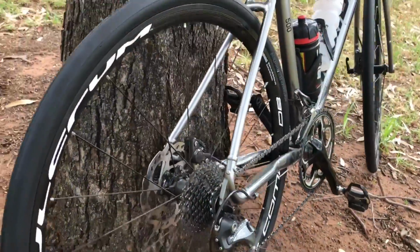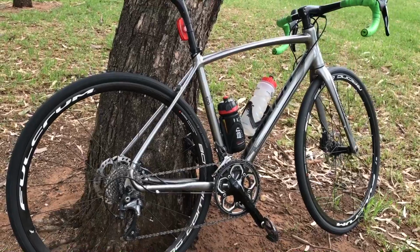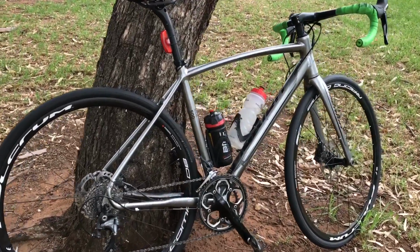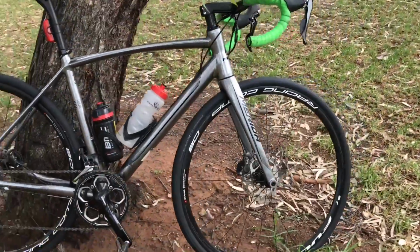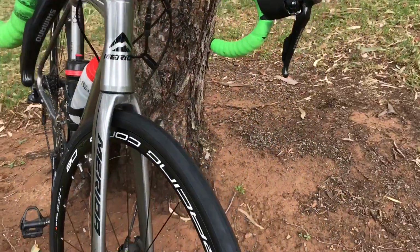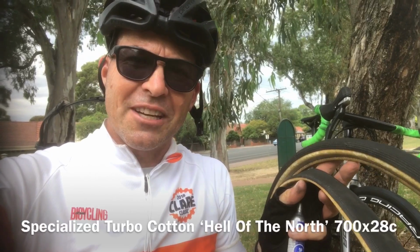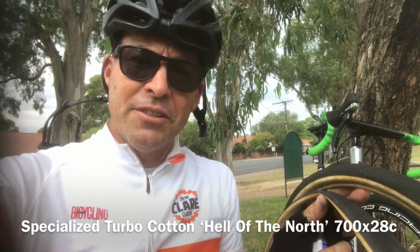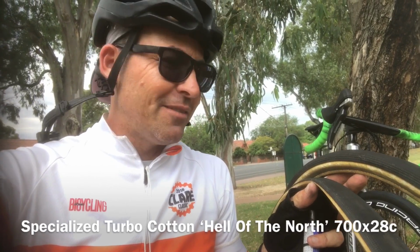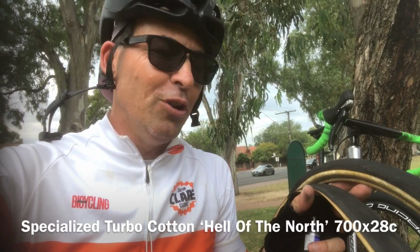I really enjoyed that gum wall look, and I did enjoy the performance of those lightweight Hell of the North Paris-Roubaix Turbo Cottons. But all good things come to an end. I think I said that earlier in the video. And this is the new tyre. I'm actually quite sorry to say goodbye to these tyres. Turbo Cotton, Hell of the North, special Paris-Roubaix 28 mils. They've been just brilliant performance tyres, really good, cannot fault them at all.